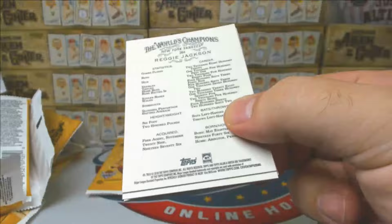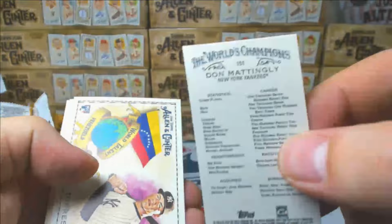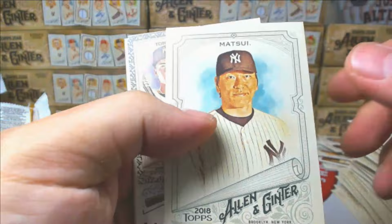No worries, good sir. Gleyber rookie. Base. Don Mattingly. Base mini. Nice little Gleyber rookie insert there. Bueller. Got one more hit coming up here. Ohtani rookie. Matsui, high number SP. Yes, sir.